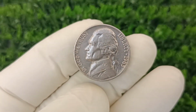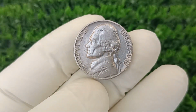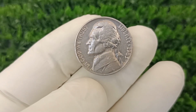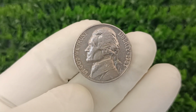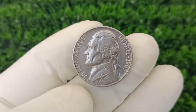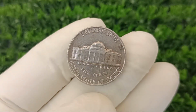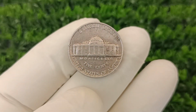In 1963, millions of Jefferson nickels were minted, but coins made in Philadelphia did not have a mint mark. Unlike coins from Denver, marked with a D, or San Francisco, marked with an S, Philadelphia coins are identified by the lack of a mint mark. This can confuse some collectors, but it's part of what makes this coin unique.